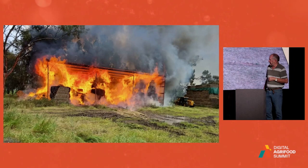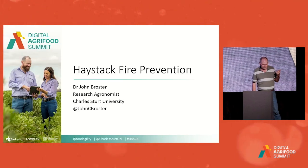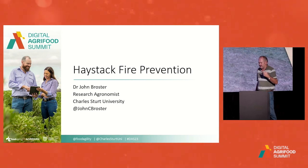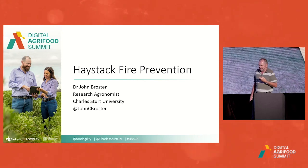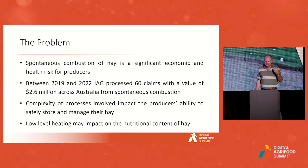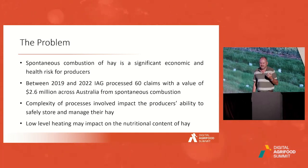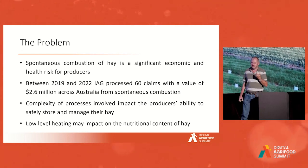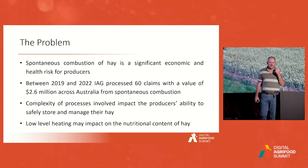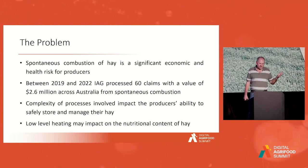So, as part of the project, we were involved with Mariota and IAG in haystack fire prevention. As I said, spontaneous combustion of hay is a significant economic and health risk for the producers. They put a lot of effort into it. They're not 100% sure it's going to go and mature.